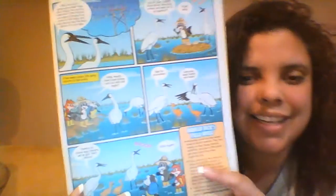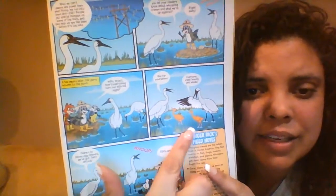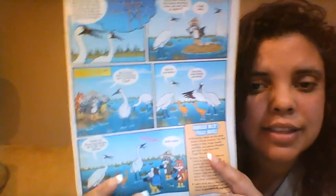Right away. A few weeks later, the gang returns to the pond. Willa, Wyatt, how did everything turn out with the eggs? See for yourself. Everyone, meet Wendy and Wade. Thanks to those egg thieves, we've got two chicks. Excellent. Can you guys see the babies that were in the eggs that the scientists took to look at? And that is the end of our comic, and the end to the mystery of the cranes and the whooper eggs.